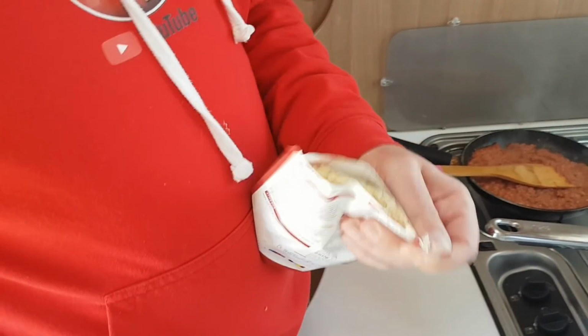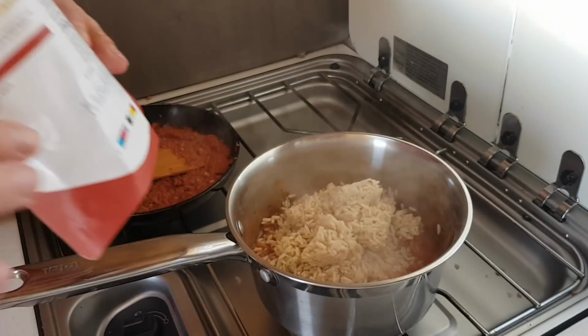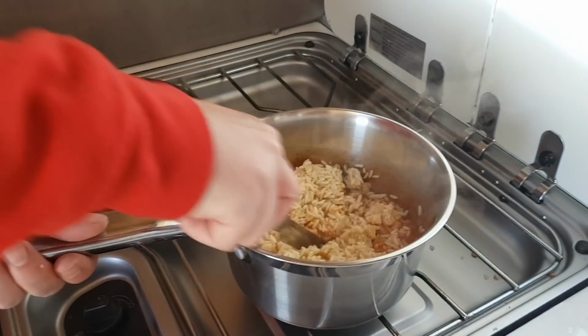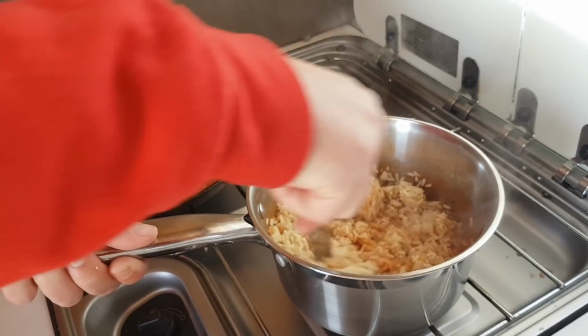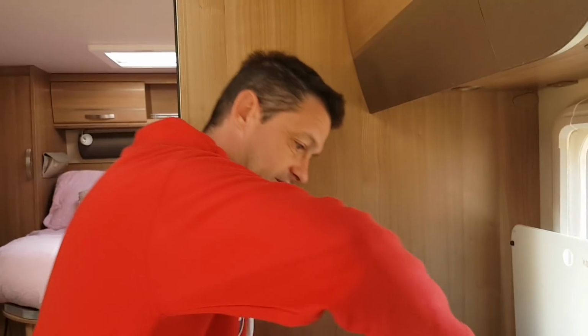Egg rice, right, that's next ingredient. It's basically rice which eggs have laid on, and the farmers scoop it all up after they've laid on it for a bit. The eggs which don't get collected, obviously, and they put it in packets and we buy it. So now we've got pasta and rice.